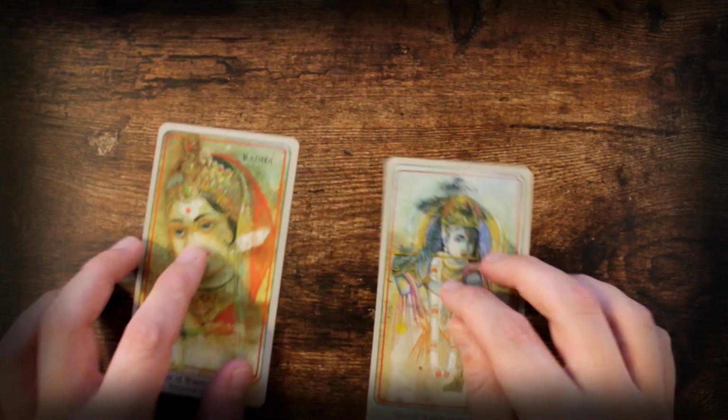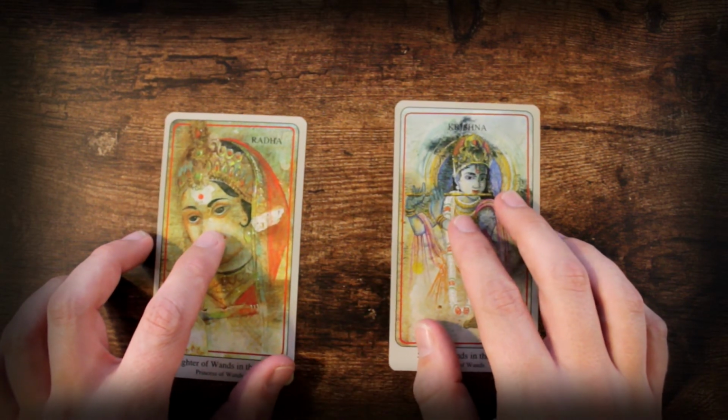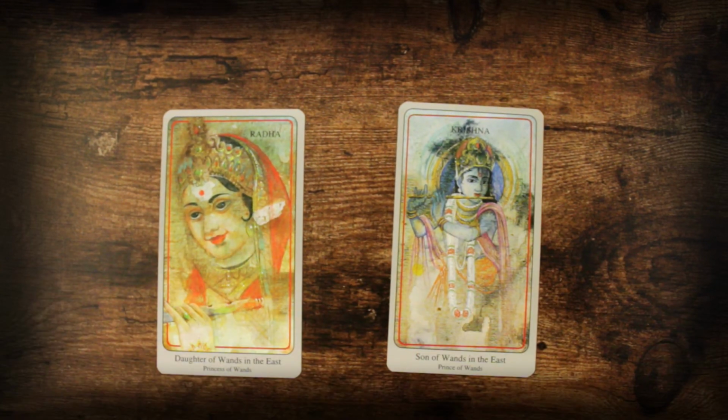Finally, we come to the Wands. Here is the Daughter and Son of Wands. The daughter's attribution is that of Radha. Radha is the earthly manifestation of the Hindu goddess Lakshmi, who is seen as the goddess of enlightenment, progeny, abundance, and success, among other things. She is also the wife of the famous Krishna.